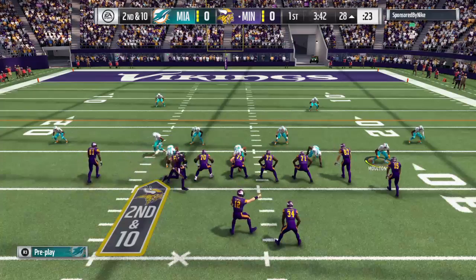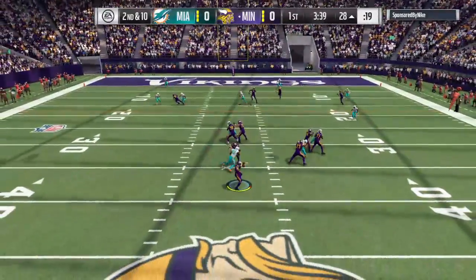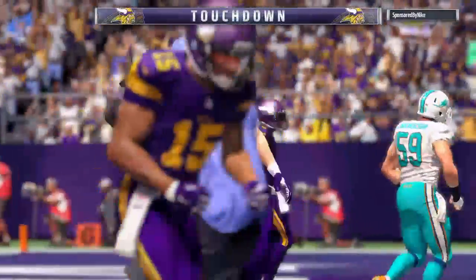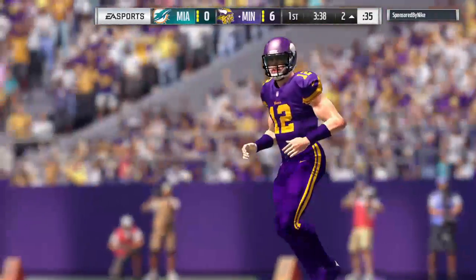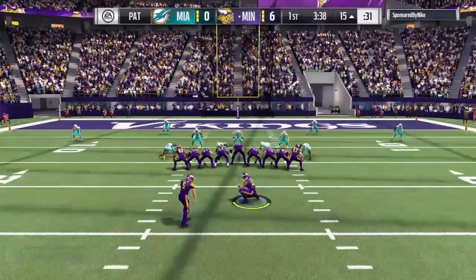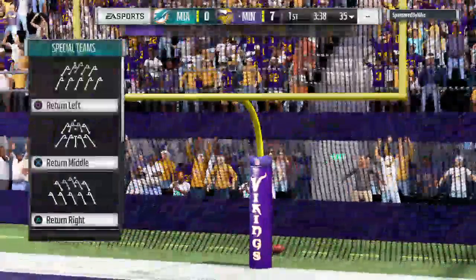Green Beckham in motion right. 2nd and 10, Luck again. He's going to let it go deep for the... It's caught in the end zone. Touchdown, Minnesota. C.J. Fedorowicz, his 3rd touchdown now on the year. And the Vikings take the ball down the field and score on their opening drive. He's got it, and the Vikings take a 7-0 lead.